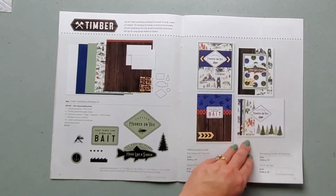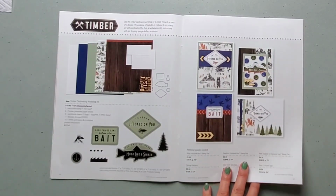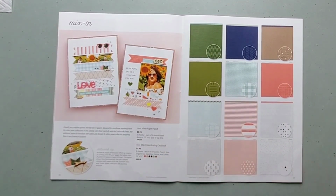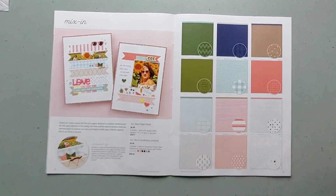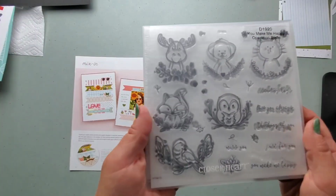At the start of this video, I told you that there are 3 paper packs in this collection. Actually, there's 4. So before we get to the last one, I want to talk just a minute about the Mixin Papers. These papers are subtle in design, so they mix easily with the other more thematic papers that are in this catalog. Before I show you a project that I have for you using these papers, I want to show you this stamp set.